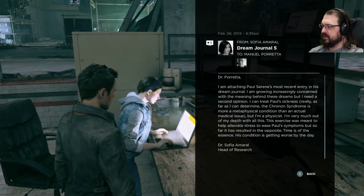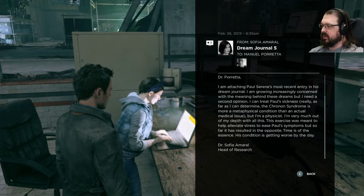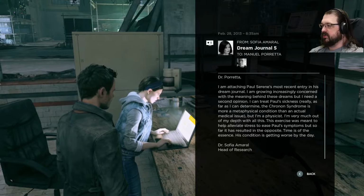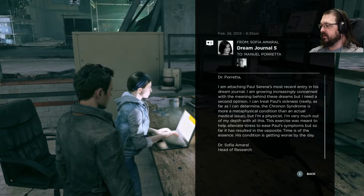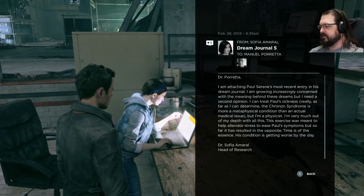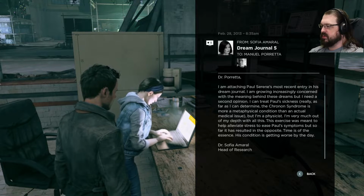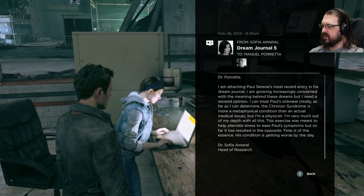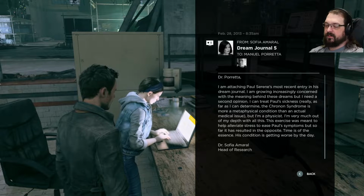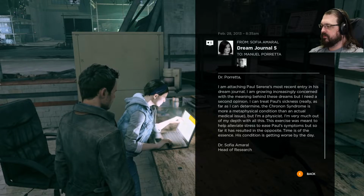Dr. Porretta, I'm attaching Paul Serene's most recent entry in his dream journal. I'm growing increasingly concerned with the meaning behind these dreams, but I need a second opinion. I can treat Paul's sickness. Really, as far as I can determine, the Chronon Syndrome is more a metaphysical condition than an actual medical issue. But I'm a physicist. I'm very much out of my depth with all this. The exercise was meant to help alleviate the stress to ease Paul's symptoms, but so far it has resulted in the opposite. Time, ironically, is of the essence. His condition is getting worse by the day.